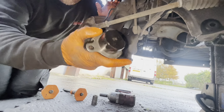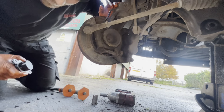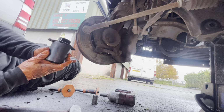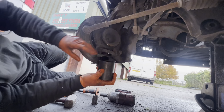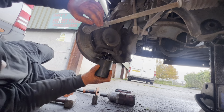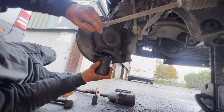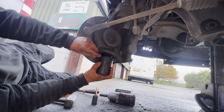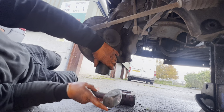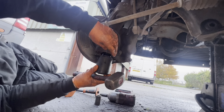Nearly forgot the little protective cover. So what we're gonna do is just line it up. My light's died up there. Gonna line it up like that. Just line that up.